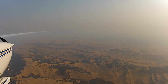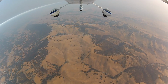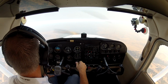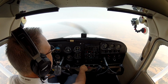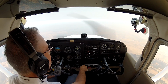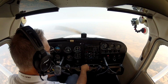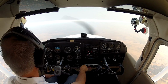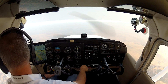And hopefully we'll have some VFR weather by the time we get up to Petaluma. Other than that, we are going to be kind of orbiting for a bit till the clouds break, which is supposed to be at 9 a.m., which is 30 minutes. And we've got 21 minutes en route right now. All the smoke from the fires really sucks.